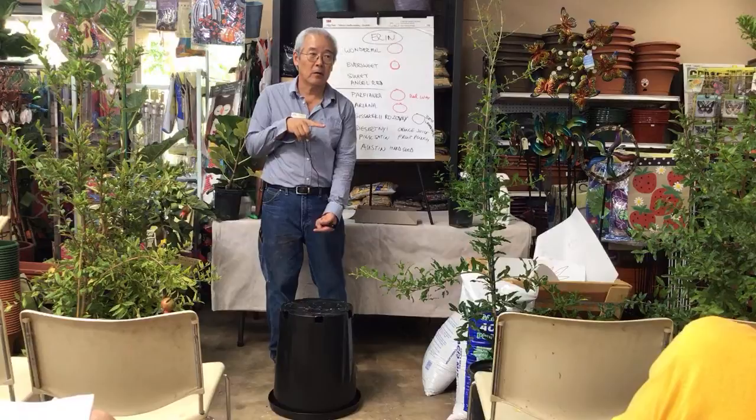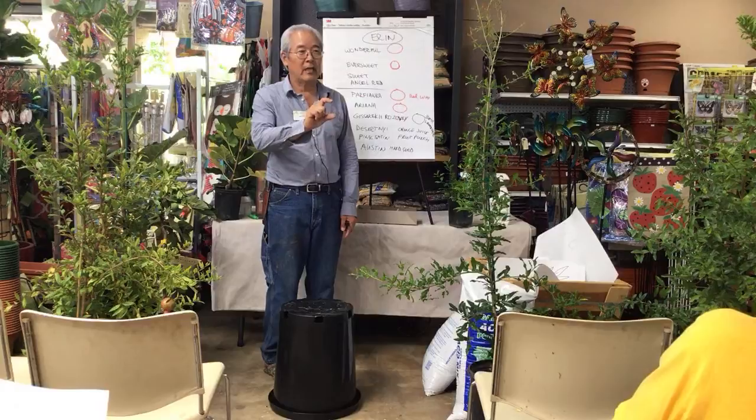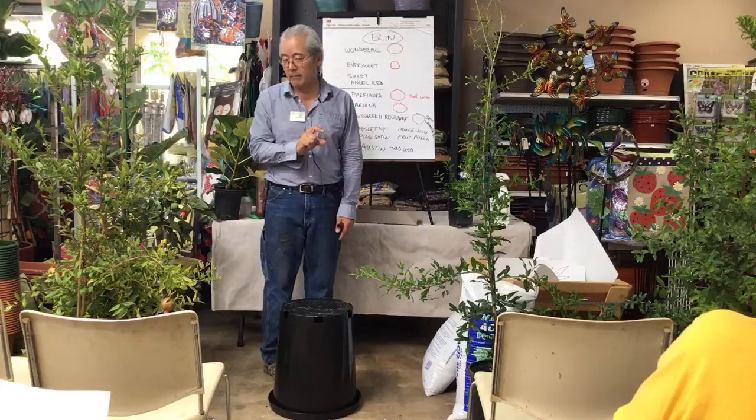Now, pomegranates produce on new growth. So we've taken cuttings of this that were that big and had fruit on them the same year. So they can produce immediately. The problem is it's got to be sunny when they're blooming. So this year was not one of their best years.